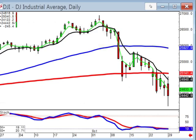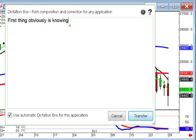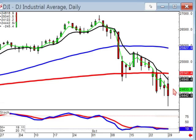So the first thing, obviously, is knowing that we're in the oversold area. The second thing would be, look how far away we are starting to move away from the moving average, or from the T-line. The third thing is, if this is wave 1, wave 3 is now getting to be about that same magnitude.